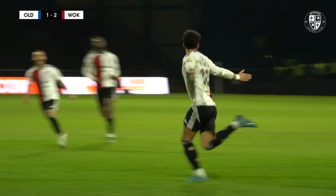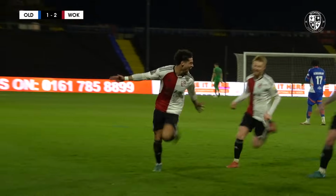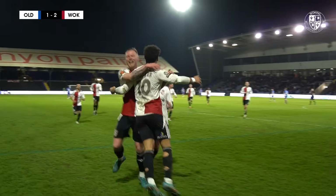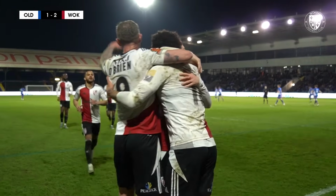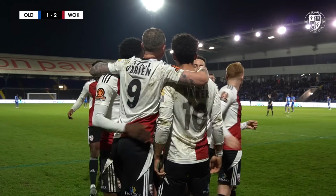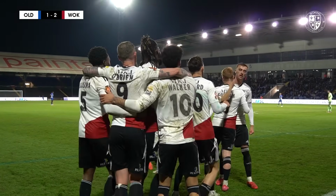Andrews played it up the left-hand side for Walker. Hudson was in no man's land towards the edge of his penalty area, and Walker has lofted the ball over him and into the back of the net. And Woking have scored 2 in the first 13 minutes of this second half. It's Oldham Athletic 1, Woking 2.